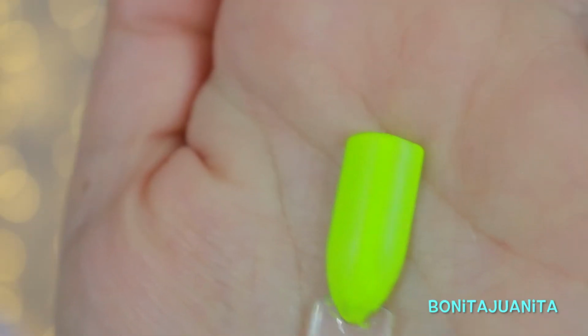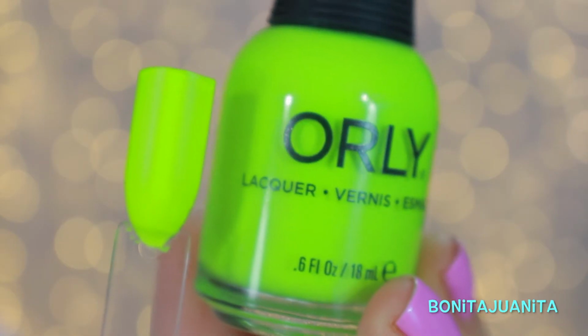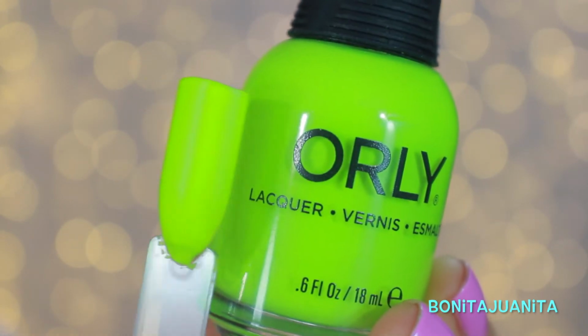Also, as I've noticed with this color in general, you always need to have a white base coat, regardless of the brand. It's just me personally. I'm sure people have different preferences. I prefer putting a white base coat with this one just so you can get the color that you see in the bottle. The formula is great, don't get me wrong. The formula is definitely one of the better formulas that I have of this color.